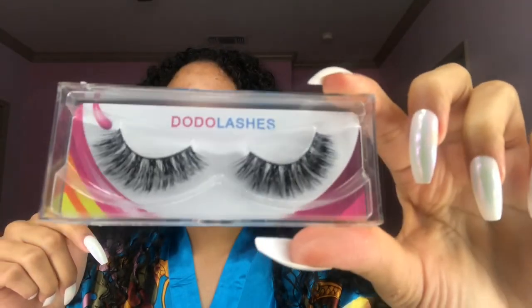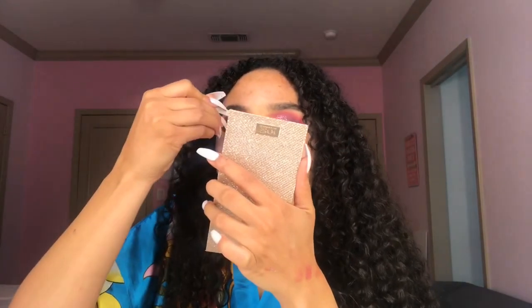Now that I've finally picked out which lashes I'm gonna do, I'm gonna go in with these Dodo lashes in style D105. I gotta do this. Oh yes! I found my other tweezers! Oh wow.